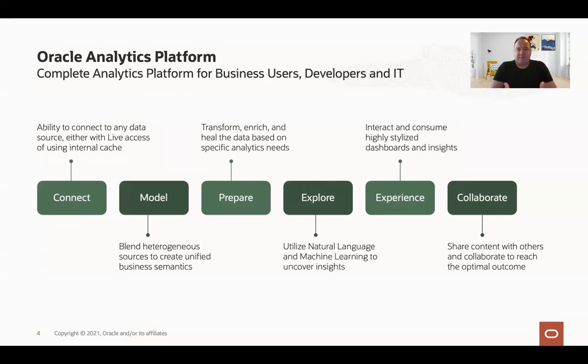And by complete, I mean that it enables you to connect, model, prepare, explore, experience, and collaborate on your data. Connect to virtually any data source that you might have, either a live connection or using some internal caching that we have. Help you blend multiple sources of data, maybe model this around a business semantic layer, if you like. Help you prepare the data, transform, enrich the data for specific analytics needs. And we added a lot of innovation around these data preparation capabilities.